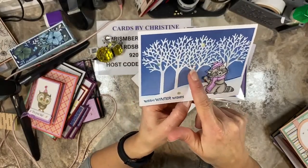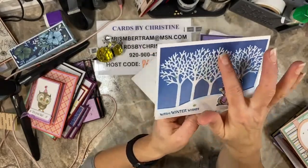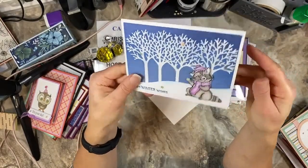The beautiful tree, the dyes are no longer available. Oh, Inspired Canopy, I think was the name on that. She's got some little snowflake embellishments from last year's, and then snowflake hugs on the inside, warm winter hugs.